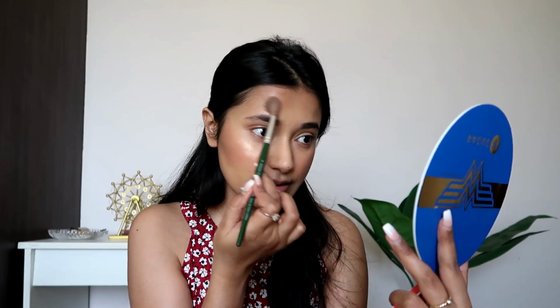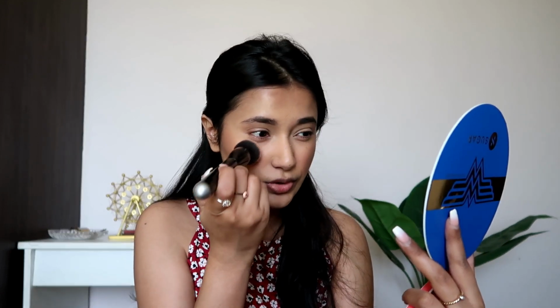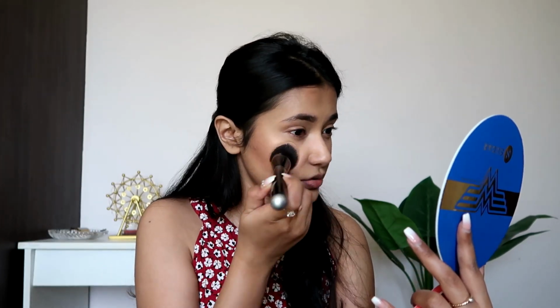I don't know if you can see on camera, but on my skin, like in person, I can see that this is slightly darker on my skin tone, but I guess that's okay. Shade wise, it is gorgeous. I mean, wow. Again, I'm just going to slightly tap it into my skin. My skin right now is so dry that products in general don't look so good until I do this.